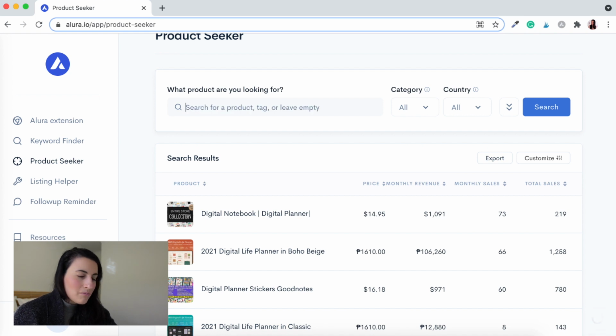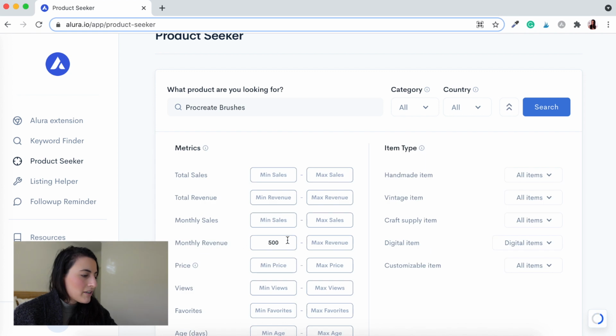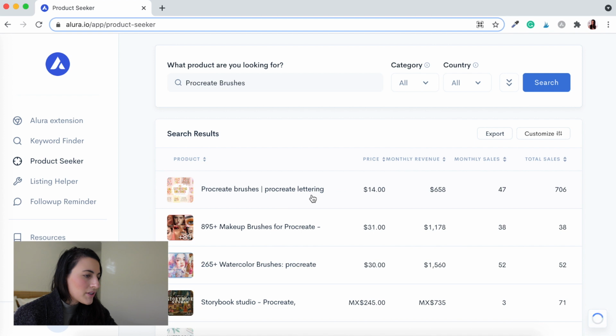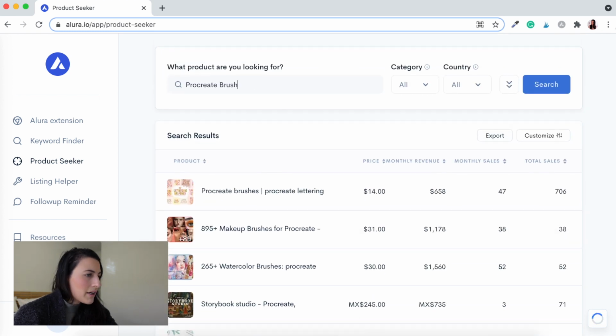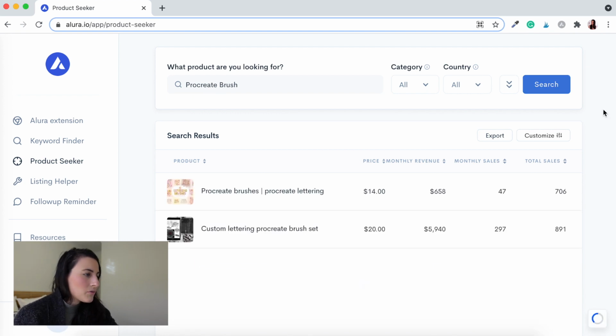Okay, let's go ahead and do my final search, which is Procreate brushes. Let's see what comes up. I'm also going to leave the refined search as monthly revenue of minimum 500, and let's go search. Okay, so here we've got Procreate brushes, 658 monthly revenue, 1,178 monthly revenue. Actually, what I might do is take off brushes and just put in brush and see what comes up. Sometimes when you add the plurals in, it can muck around with the actual search itself.